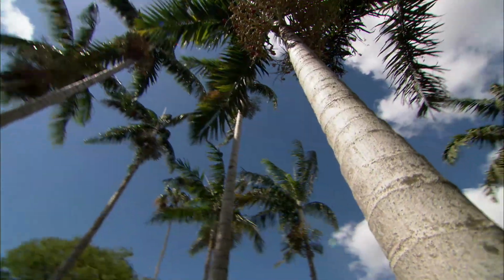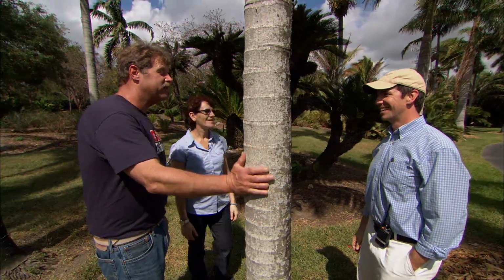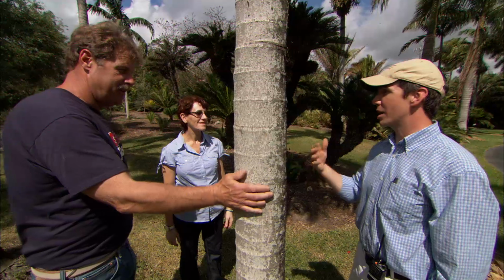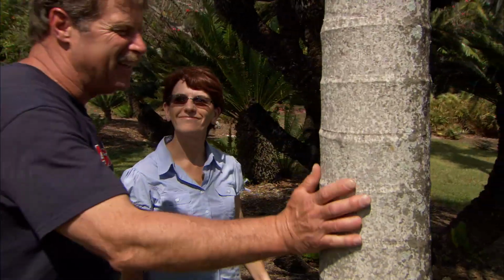So this is a Montgomery palm. It's a real traditional look. It's what most people think of when they think of a palm. You're telling me this skinny, scrawny little tree can stand up to a hurricane? Oh yeah, absolutely. It's from the tropics where they get a lot of hurricanes, so it's really well adapted. Well, what do you think? It's a little bit too skinny. Too skinny. You got anything else?